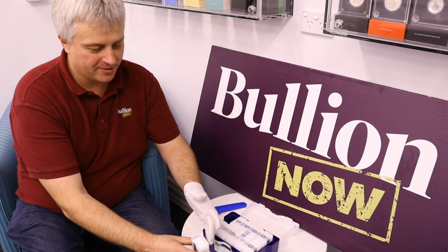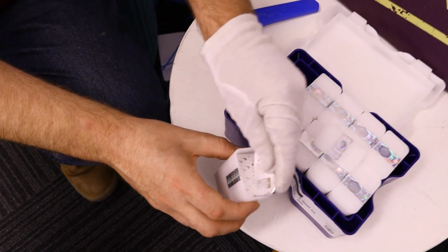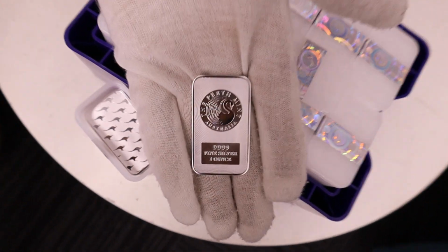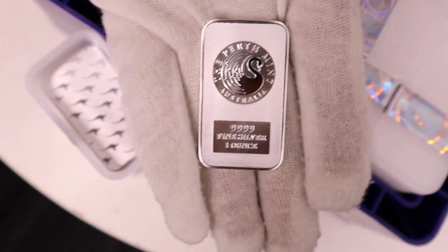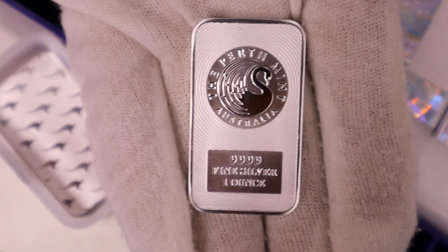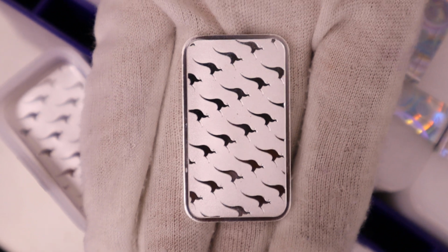Alrighty, so tubes of 20, we ready? Yep, we are ready. I'll bring one out. I'll go to the front first. So that's the front. Beautiful. These are a bar, they're not a coin. That's right. Correct. Technically not a coin, because as he flips it over, there's technically not the queen on the back. There's no queen.